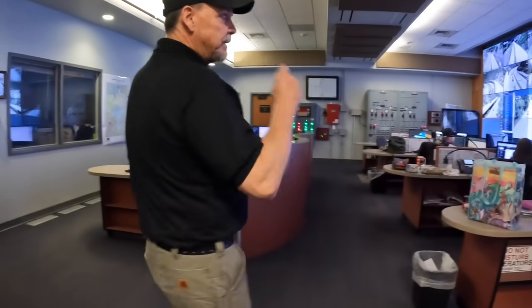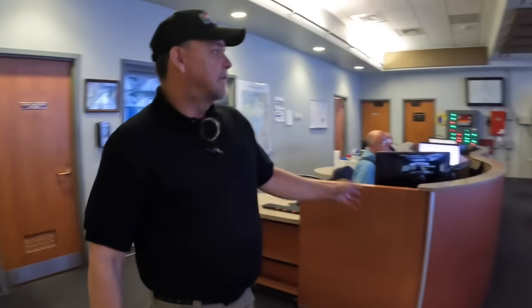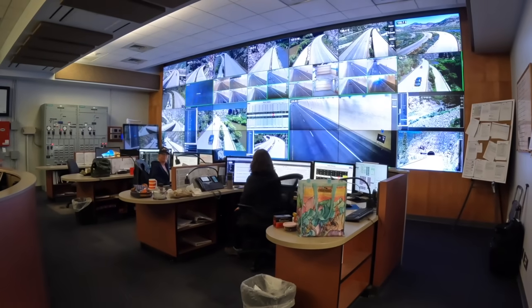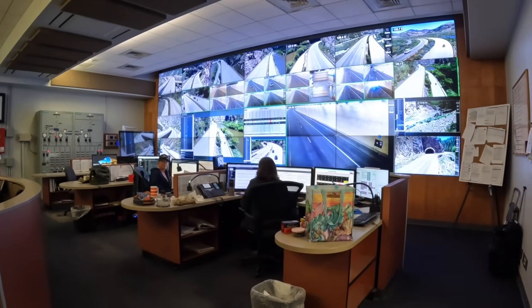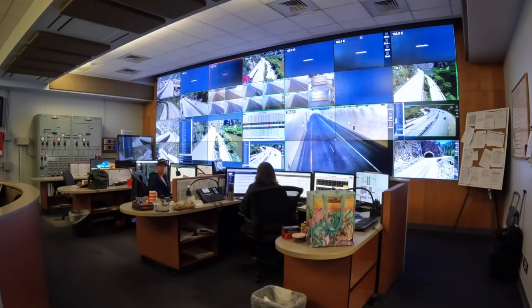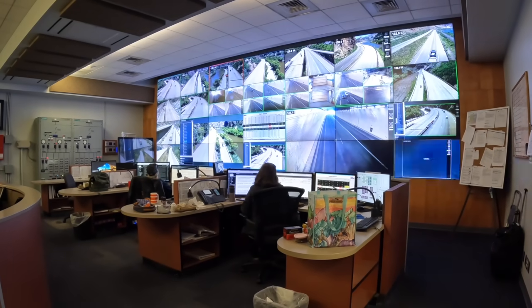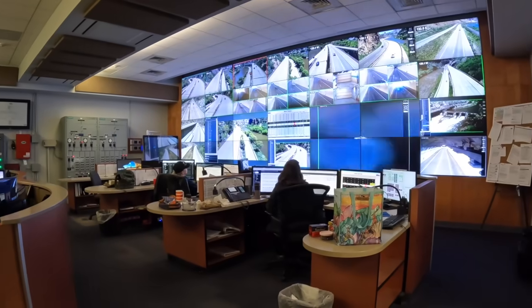This is our control room. This is the brains of the operation. These are the guys that send us out on the road and keep a close eye on us. Quite a wall of TV screens. Yes, it is. 126 cameras throughout the canyon, so we can keep an eye on most everything throughout the canyon. We have a few blind spots, but not too bad. And there's always at least two people in here, 24/7.